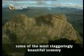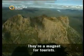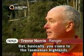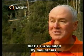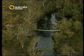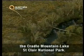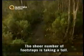Tasmania's Central Highlands contain some of the most staggeringly beautiful scenery in Australia. They're a magnet for tourists. It's absolutely stunning, there's no doubt about it. You come to the Tasmanian Highlands, you can walk and see an area that's surrounded by mountains, a beautiful clear area, a lot on the Overland Track. The track winds through the Cradle Mountain-Lake St Clair National Park. About 9,000 walkers traverse it every year.